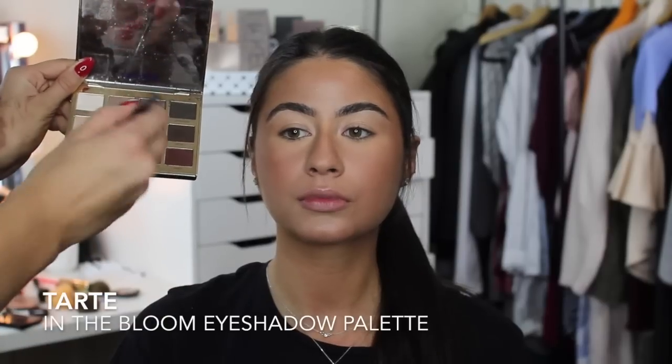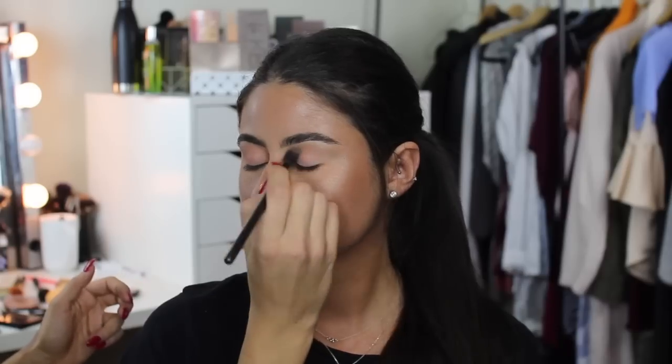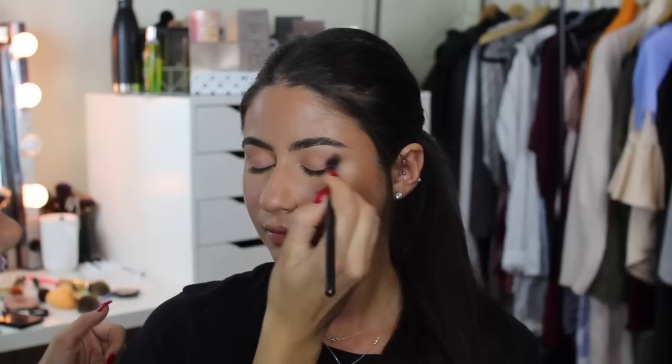This is the Tarte In Bloom eyeshadow palette. I'm going to be using the lightest kind of pinky shade in it just to wash over her eyes. This I'm going to be using as a transition color, and it will make the other colors blend so much easier.